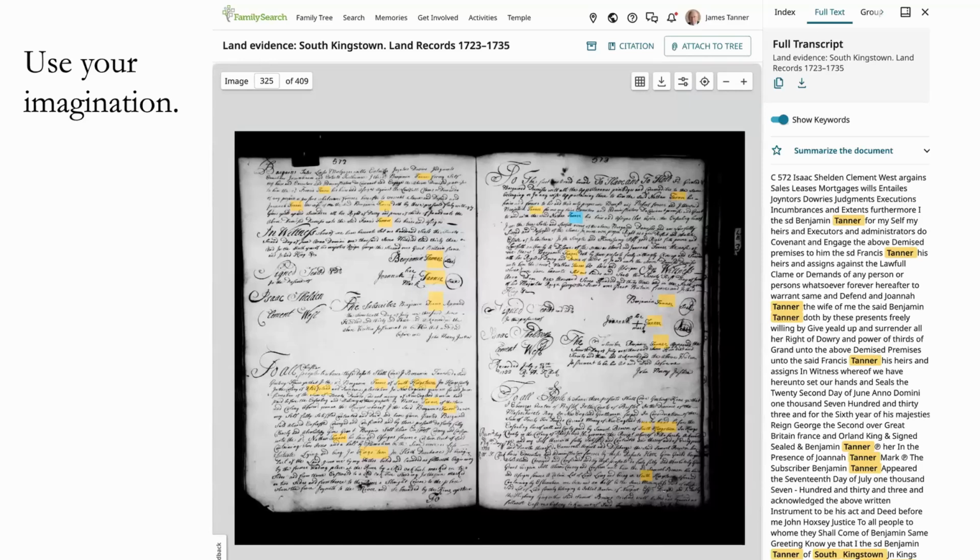And here we are back in the 1700s, and we are looking at deeds and documents for tanners who lived in Rhode Island with the same name as my ancestors, which I assume are the people because it shows their relationships. The three brothers were Francis, Benjamin, and Nathan, and they show up in these documents because they sold land back and forth between each one of them.